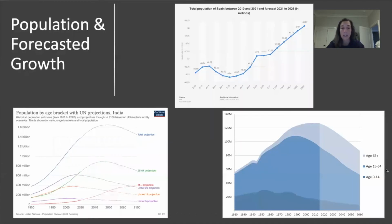Looking at the population and forecasted growth, Spain's population is 47.3 million people and expected to grow to 48.07 million by 2026, as shown in the top graph. Japan's population is 125.7 million people and expected to slowly decline to 124.5 million in 2023, as shown on the graph on the right. Lastly, India's population is 1.09 billion and expected to have continued growth to nearly 1.64 billion by 2050, but then expected to decline.